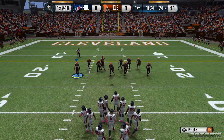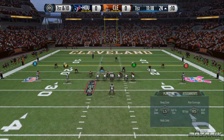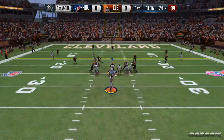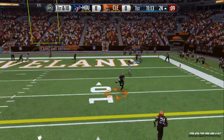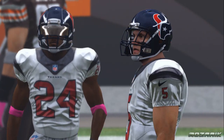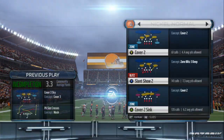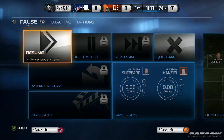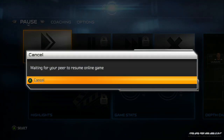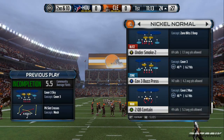New set of downs now after picking up the first on the ground. Benjamin's going to get set in the slot for this snap. Keeps it here. McClain's able to knock that pass away for the incompletion. Now here's a look at the Texans line up on offense today. Can this unit finally gel and figure out a way to start moving the football down the field.